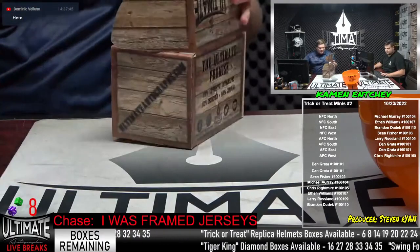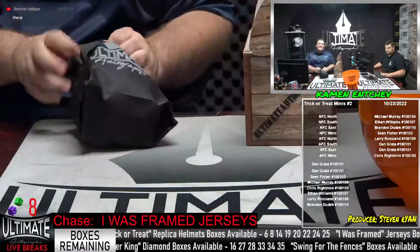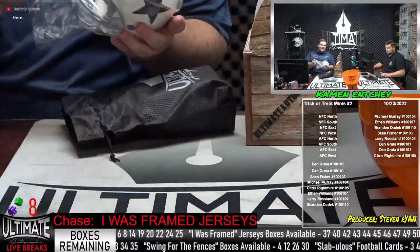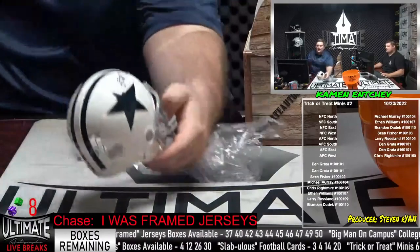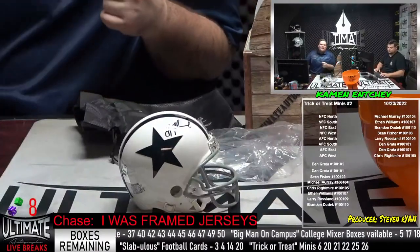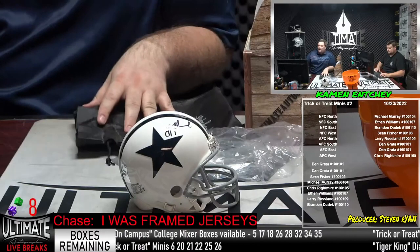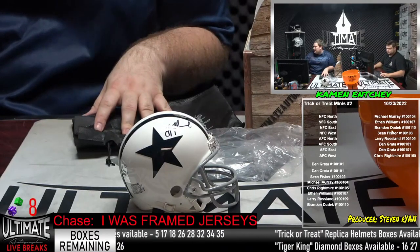So you were tricked. However, Steven, we do have something even better. I venture to say this is better than any of the bonus prizes. We got ourselves a Troy Aikman Cowboys mini helmet. One of the best quarterbacks ever, Pro Football Hall of Famer, former Super Bowl MVP, three-time Super Bowl champ, number one pick out of UCLA in college, pro and college football Hall of Famer. That's going to be the NFC East.